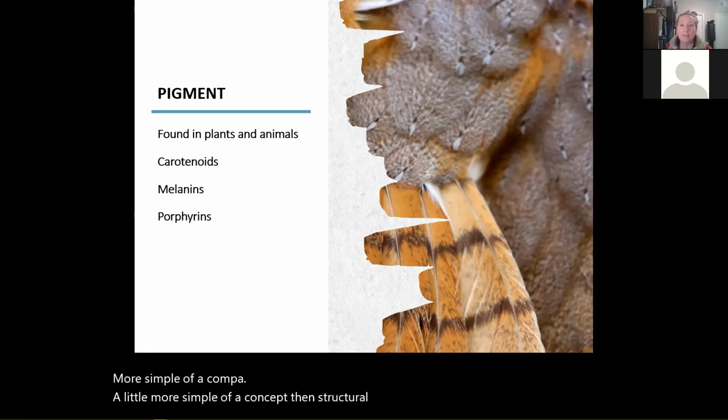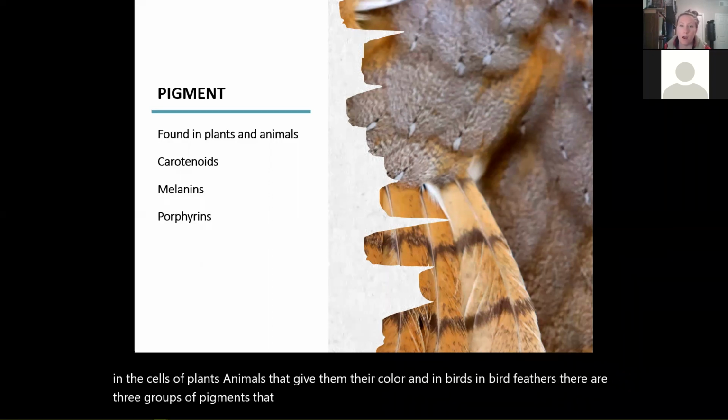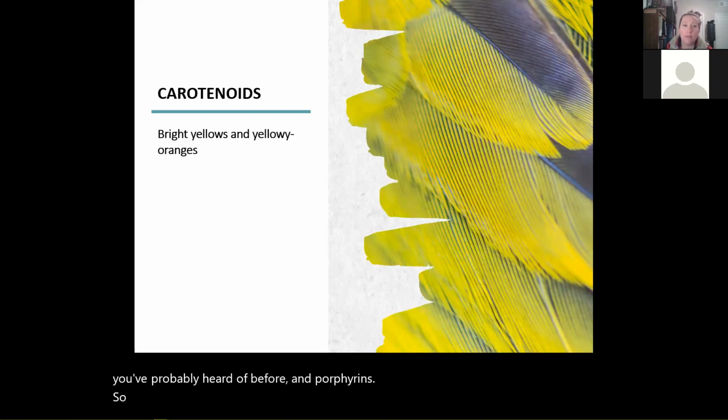Pigments are substances that are found in the cells of plants and animals that give them their color. And in bird feathers, there are three groups of pigments that are responsible for color. They are carotenoids, melanins, which you've probably heard of before, and porphyrins. So we'll start with the carotenoids.